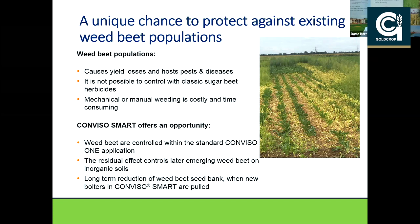The really important thing, and we'll cover it again in a minute, is that we don't want to establish weed beet that's come from these CONVISO varieties. That's very important in terms of avoiding any bolters in the CONVISO crops, or where roots are left unharvested and go through their normal life cycle of producing leaves again and stem growth, and they flower in the following year in a cereal crop or whatever, and would then produce seed. It's really important to make sure they don't survive in the following year. So in the following cereal crop, it's important that you use a herbicide that will control them.